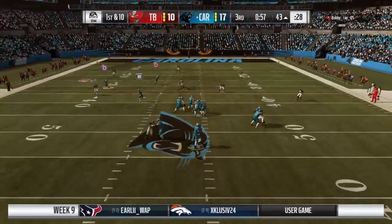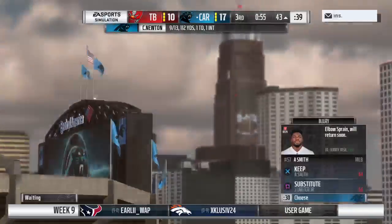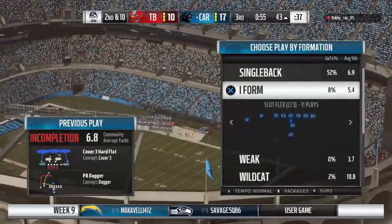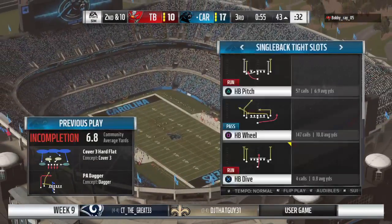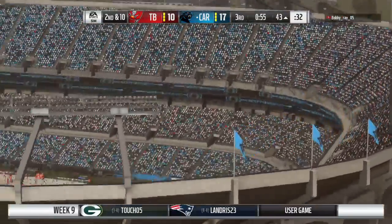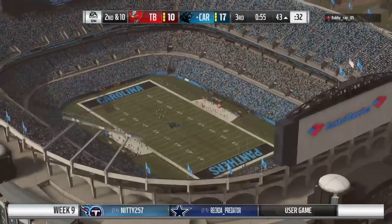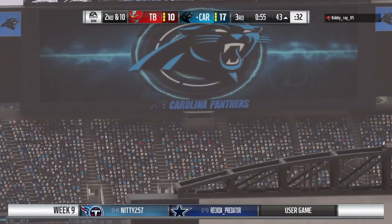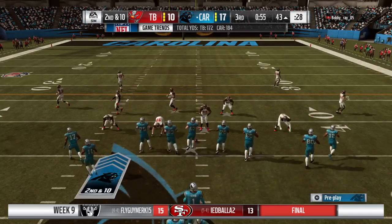Now a play fake here on first down. He couldn't quite hold it. Got hit. Ball pops out, incomplete. Didn't have a receiver open downfield, and as it turned out, couldn't even find his outlet man because of the coverage. It was way too tight, unable to find anyone open. An incomplete pass on first down. That leads to a 2nd and 10.